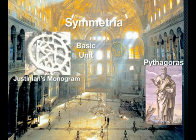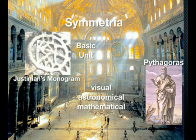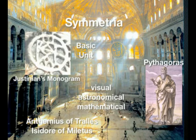a white marble ring. And what are the components of this building's particular symmetria? They are visual, astronomical, and mathematical. And how could Justinian's architects, Enthymius of Trall and Isidor of Miletus, pull together such an extraordinary design plan? Because not only were they architects, they were also mathematicians and astronomers.